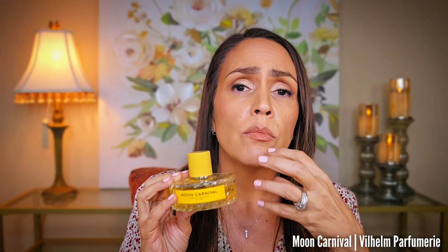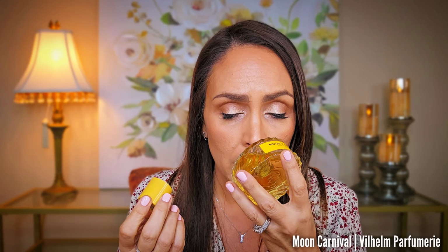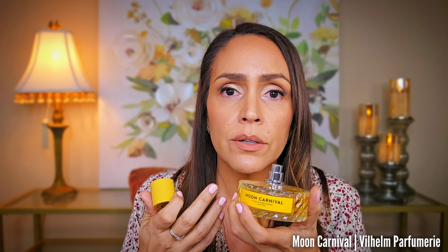And it has this marshmallowy aspect to it that gives it some fluff. It's ethereal at the same time. It reminds me, like people talk about something being a fairy fragrance. This is like a fairy godmother fragrance because it has the maturity of the white florals, tuberose can be a very mature note, but it stays on the lighter, more palatable, easy to wear side.